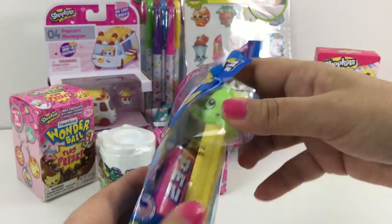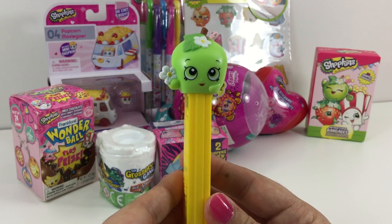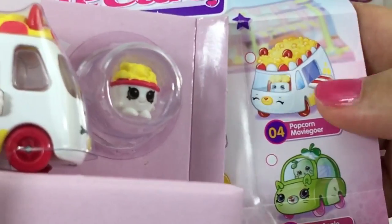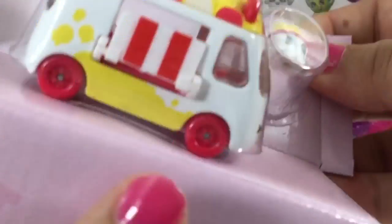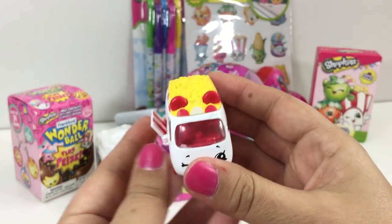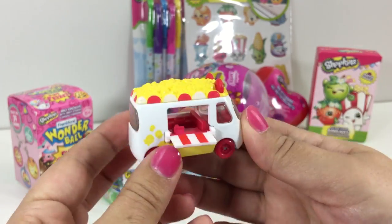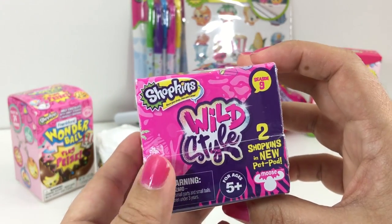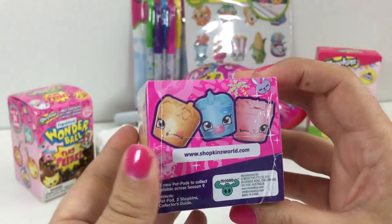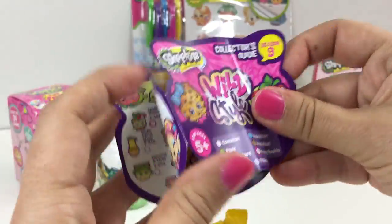So first we start with our Shopkins pest dispenser. Do you know who this is? If you do, leave a message. Next, we have the cutie car. It's the popcorn moviegoer, and it comes with a little teeny tiny Shopkin. This collection is adorable. Now we have Wild Style Blind Bags toys. Let's see what's inside. Look how much you can collect for this one.